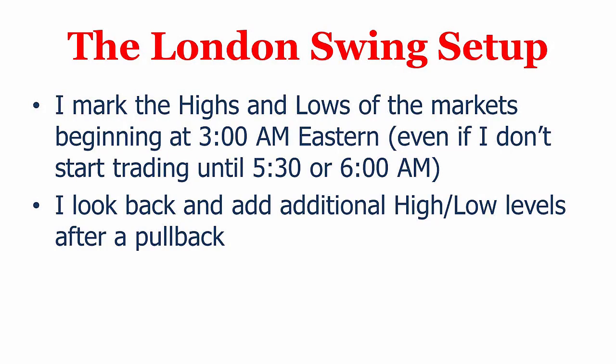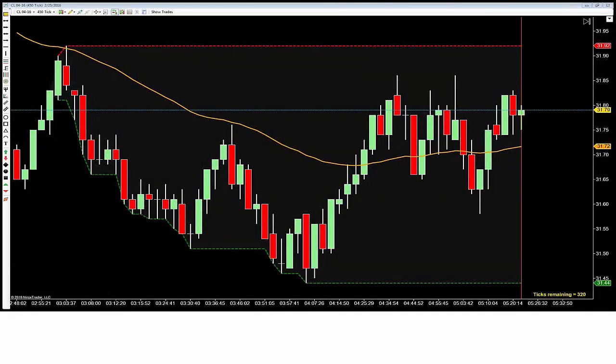I look for a pullback and additional high-low levels after the pullback. We'll show you that in a chart. It's a little easier to see what I'm talking about on this particular line here. Once the market starts going, I look for a pullback and I'll place a line in. I don't need a whole bunch of lines on. I want to know where price is at the time I get up, and I want to know where the high and low is. That would be the main. There are some other lines I'll put in, but I'll show you how I do that here shortly.